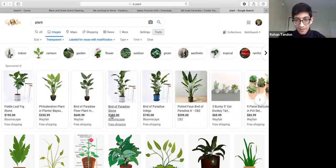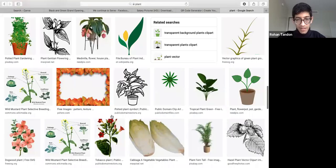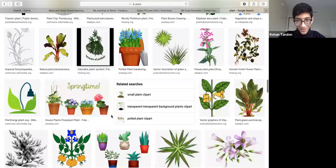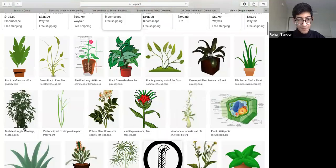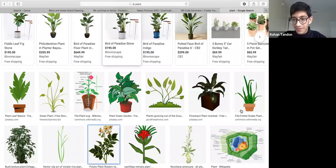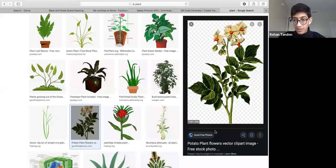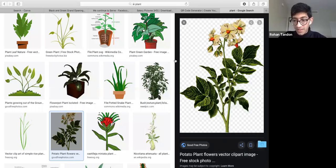All right. So let's say I found an image that I really like. Sure, I like this. It's very clean. And if you see, it's got this checkered pattern to it, which means it's transparent, and I can use it on top of any background. So I'm going to save it to my downloads.